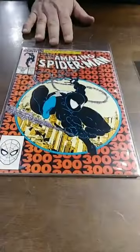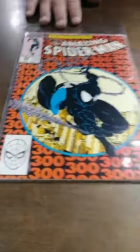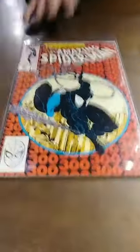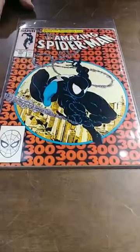Without fanfare, arguably the most significant book of this era. First appearance of Venom, Spider-Man 300 with the classic McFarlane cover. Yeah. Who doesn't know that cover? And this is a nice book. Maybe even potentially get it sent away. Yeah. Awesome. Really sweet book.